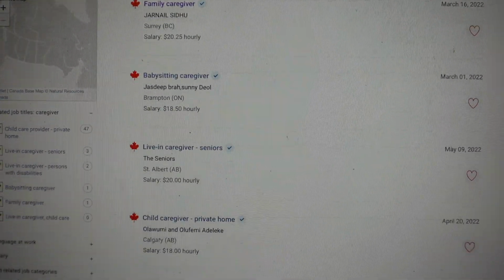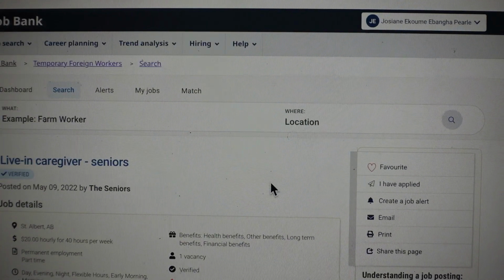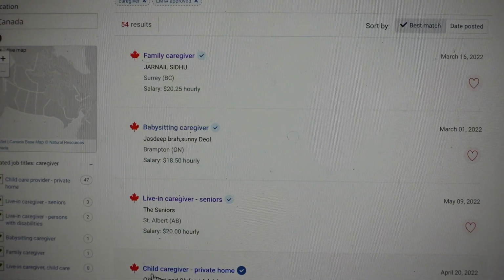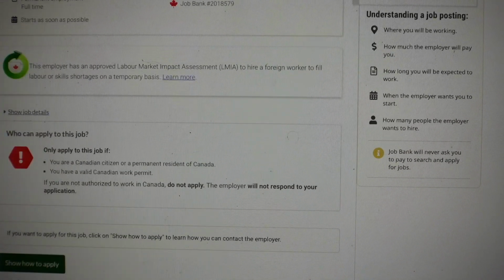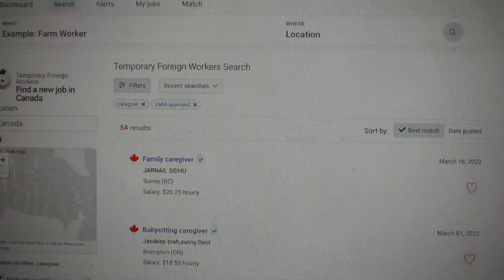Let's see. Let's try to find another person. Live-in caregiver. So they are LMIA approved. Yeah, if you are not authorized to work in Canada, you cannot work for this person. Let's see. This one is in Calgary, by Olawumi and Olufemi Adeleke. You still cannot work for this employer if you're not authorized to work in Canada. I think these are not good examples, so let's swap.